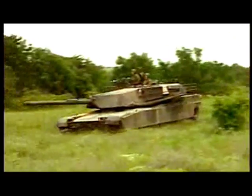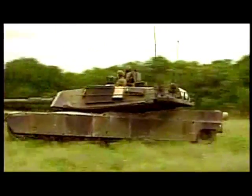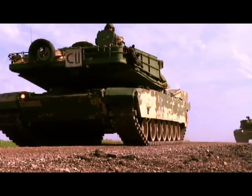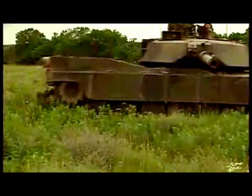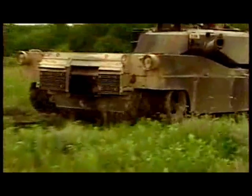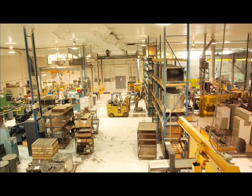This isn't your ordinary engine. The AGT 1500 propels 69 tons of warfighting machine to speeds up to 42 miles per hour. It produces 1,500 horsepower and can go from 0 to 20 in 6.2 seconds. A complex engine for an advanced machine. The process to build an AGT 1500 has been streamlined by the A-Team.